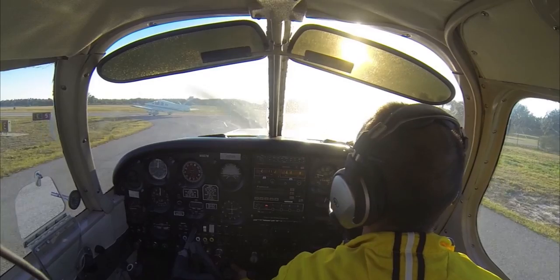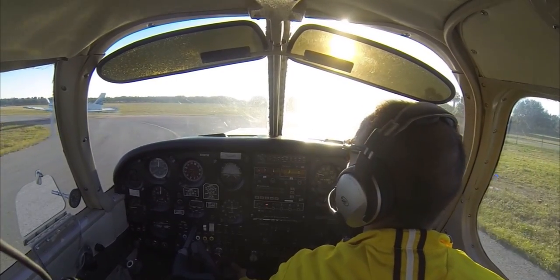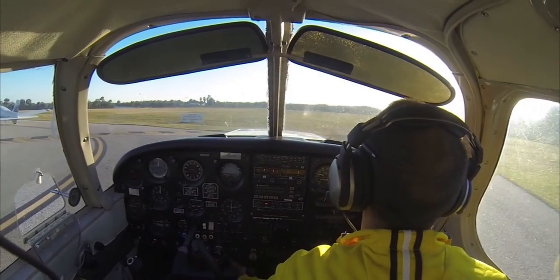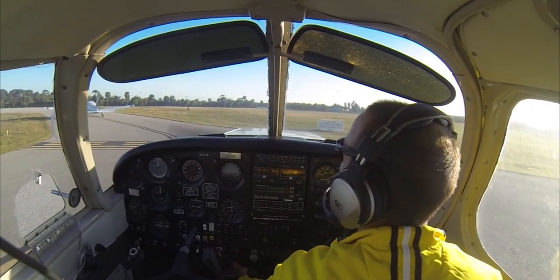Venice traffic, 272 Echo Charlie, departing runway 5. We'll be departing to the west, Venice. Venice traffic, 814, close runway 5 at Bravo, Venice.